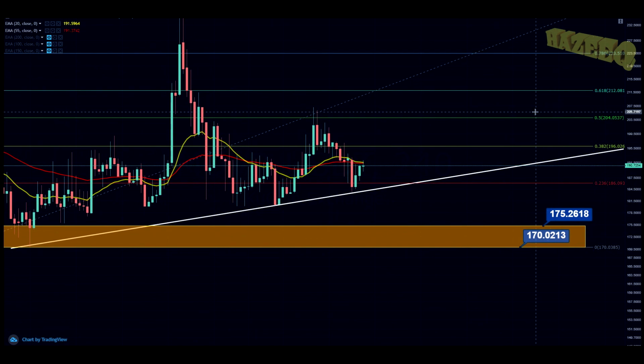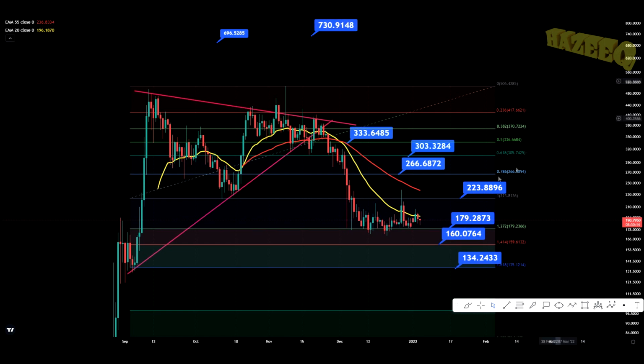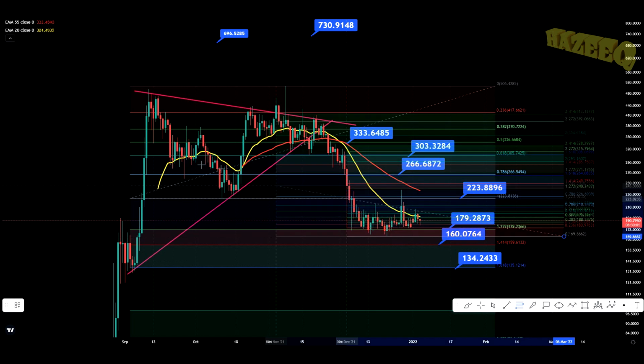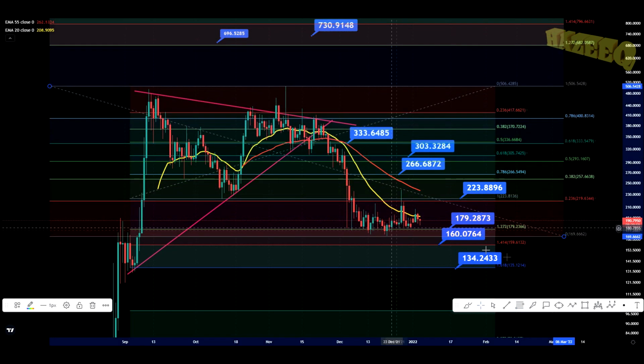Now let's jump into our previous chart to look at some long-term targets. Zooming out, we've lost our October low over here, and we still haven't lost our September low over here, which is great. So what I'm going to do now is set a Fibonacci retracement from this swing low to the swing high over here, right?